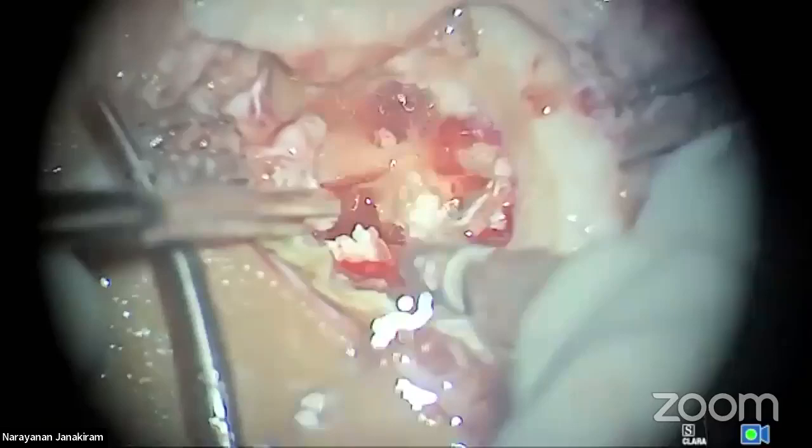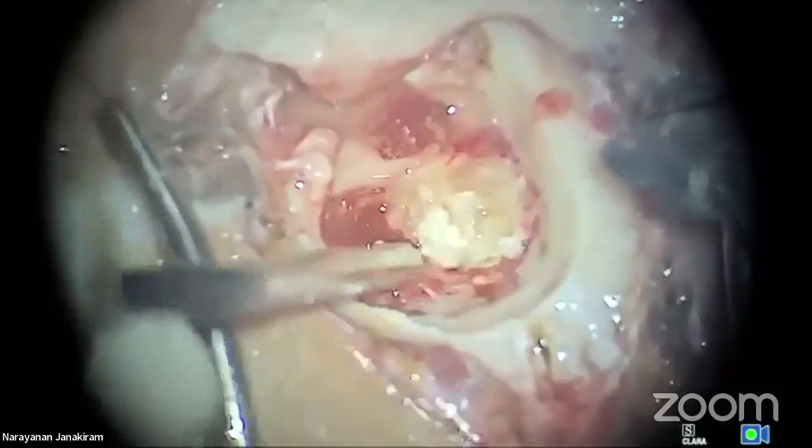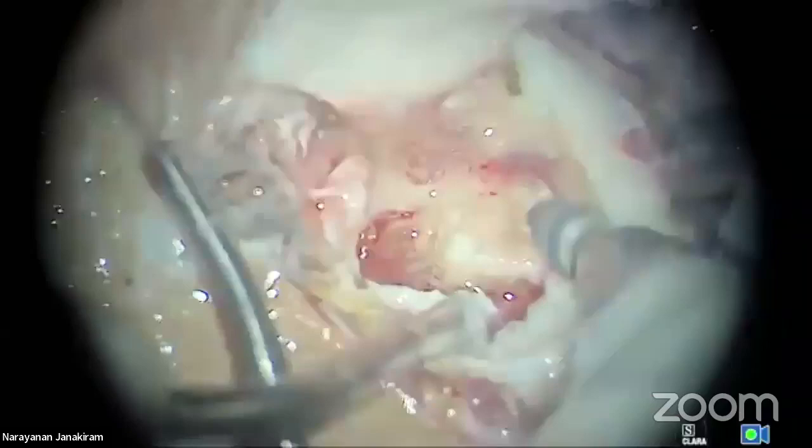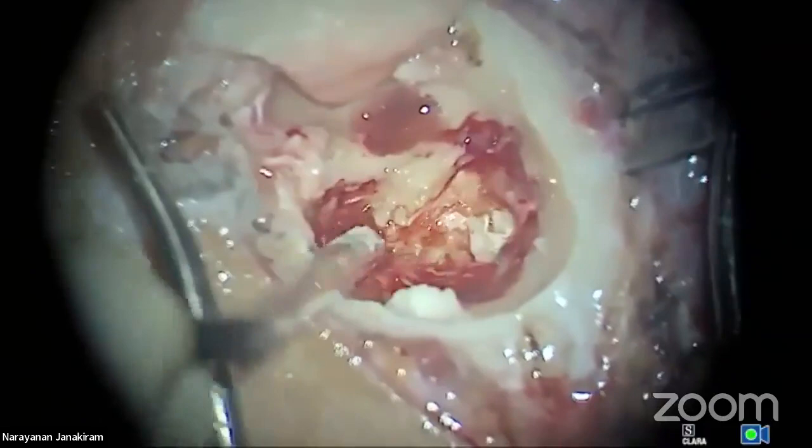Now, what would everybody have done? They would have tried to remove that, meddle with that like a monkey. I'm talking only about the very, very junior people. Once they see cholesteatoma, they're a little excited. Don't just see, that's a cholesteatoma, biopsy. Now you see here, always retain the medial wall of the cholesteatoma.